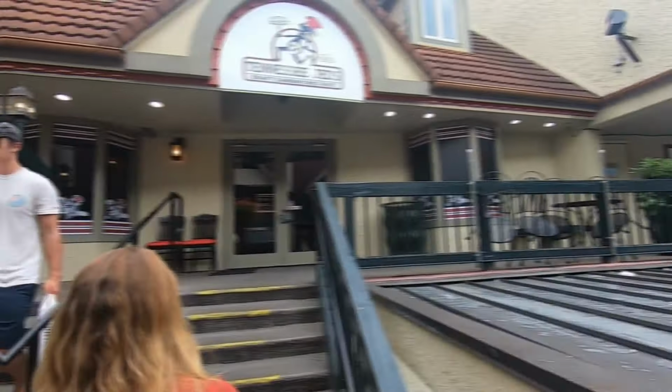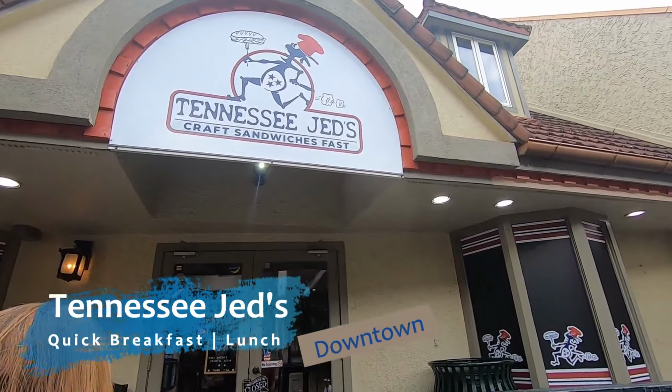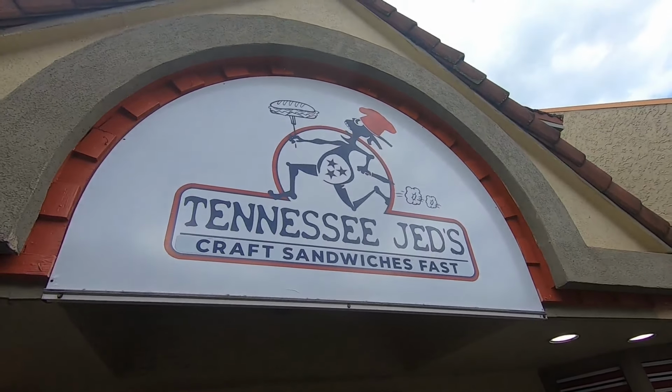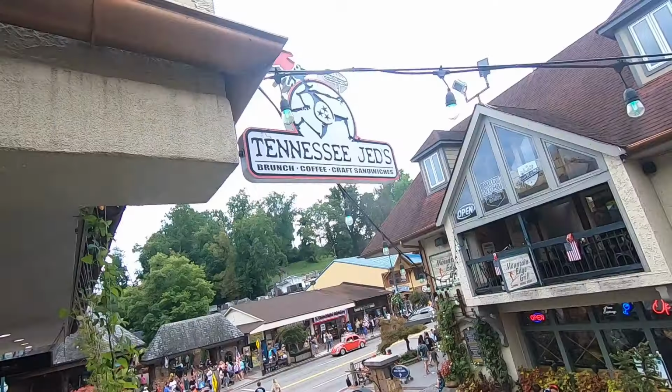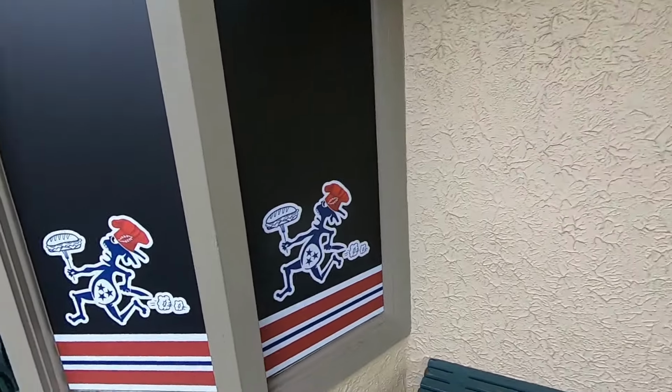Big bear. Tennessee Jed's is a Gatlinburg staple that turns out excellent breakfast classics, sandwich favorites, and Frito pies. If you're already downtown, there may be no better place for excellent grab-and-go food. But we found ourselves truly grabbing on the run as we couldn't even find a parking spot during the busy noon hours.